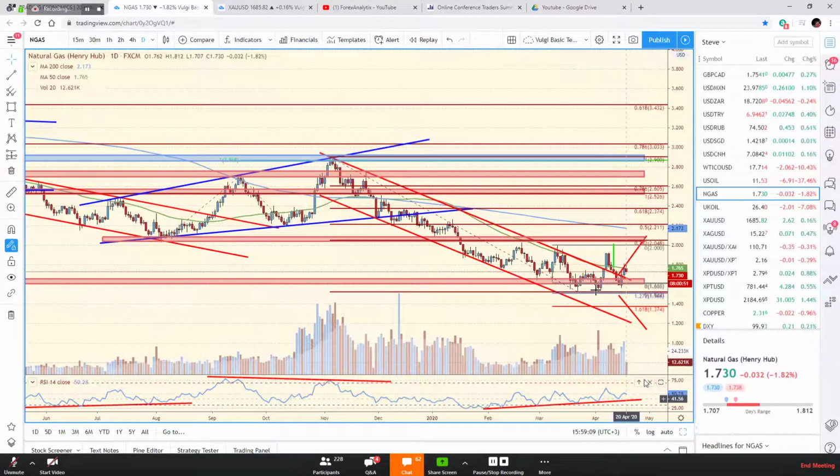Previously we had a double bottom. Now we have a higher low in natural gas, while crude is definitely producing a lower low. So I like this divergence as well.